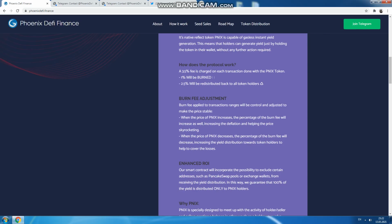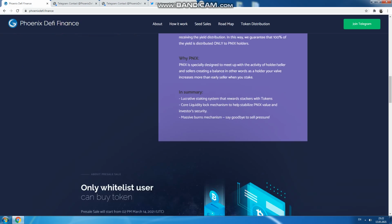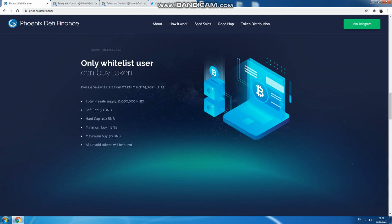How does the protocol work? A 3.5 percent fee is charged on each transaction done with the PNIX token, and 1 percent will be burned and 2.5 percent will be redistributed back to all token holders. And only whitelist users can buy the token.